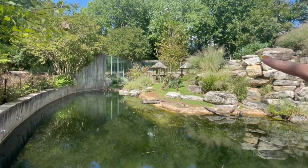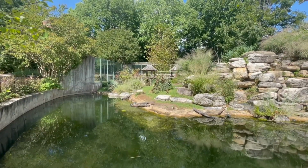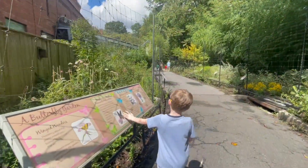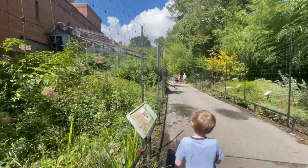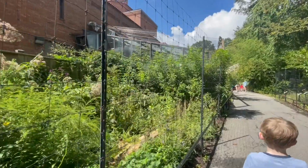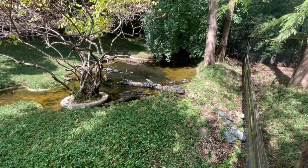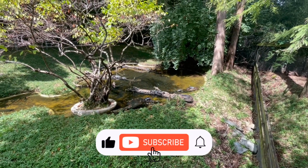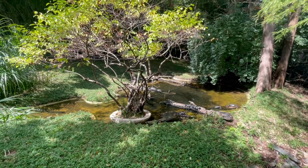Do you see the lemur over there? There's a lemur. Going through a butterfly garden. It's a little late in the season for butterflies, huh, buddy? I see a whole bunch of turtles. Why do you say turtle so aggressively?